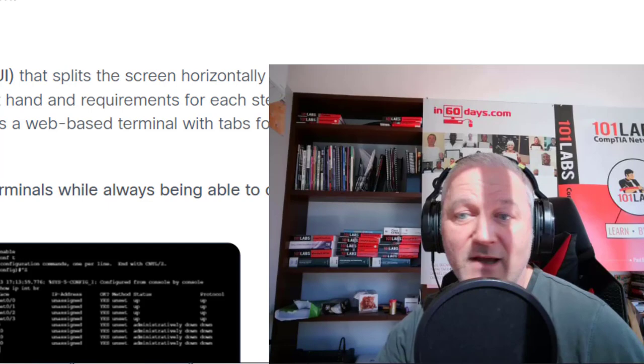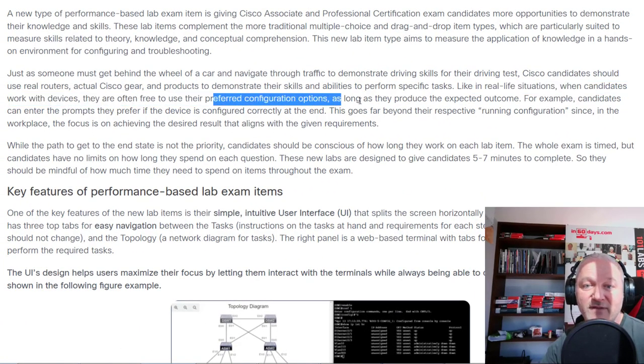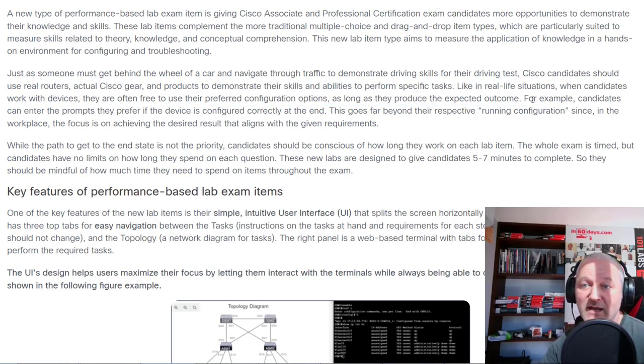So like in real life situations when candidates work with devices, they're often free to use their preferred configuration options. So basically what they're saying is when you're using Packet Tracer or the Cisco solution in the exam, the simulator, you can only use a few different commands, and Packet Tracer may well drive you mad when you come to do debugging and troubleshooting. And for CCNP, you can forget it.